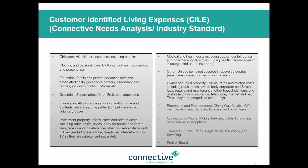But the article and the basis of the article I saw this morning was questioning why banks are now looking at assessment of customer identified living expenses where there is a rental property and an investment loan, having to include in your living expenses assessment the costs of that rental property in regards to rates and water and all those other issues. But the question the article writer had was, why are the banks not allowing us to assess rental at 100% if we're having to add into our living expenses the cost of having that rental property?